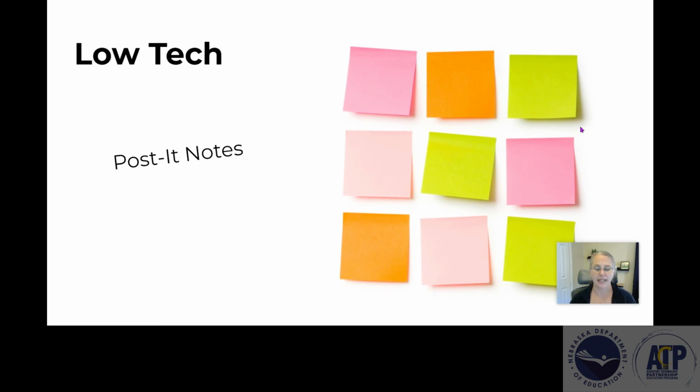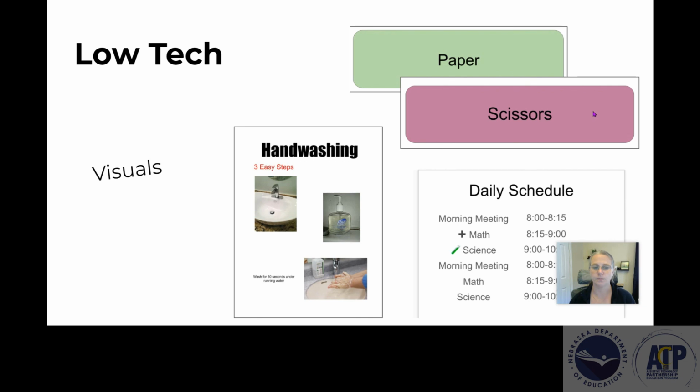These can be placed on inside pockets of folders or notebooks. They can be placed on students' desks. Because of the sticky nature of Post-it notes or other sticky pad paper, it allows students to write themselves information and notes and keep it with them wherever they go.